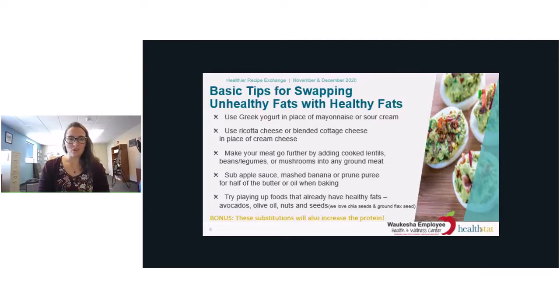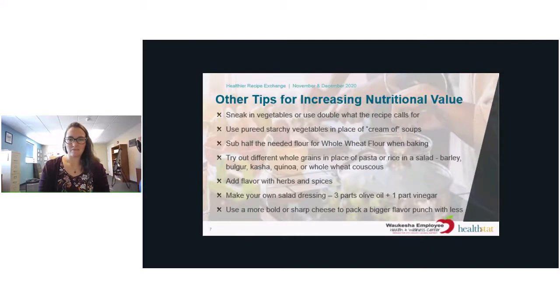So moving on then, just some other tips to increase the nutritional value. Sneaking in vegetables wherever you can, or doubling what the recipe calls for. So for example, if you are making a casserole that calls for, we'll say, 2 cups of mixed vegetables, and you have a 4-cup bag of frozen mixed vegetables, just use the whole thing.